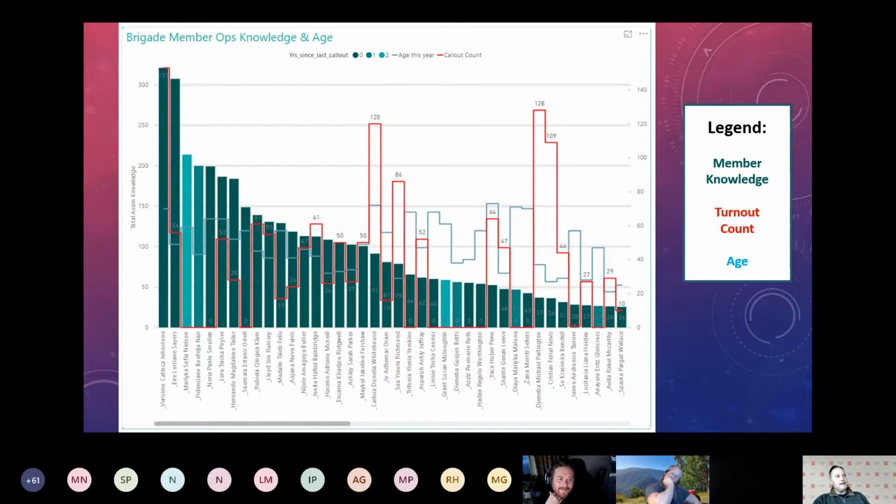The blue line is their age. So you can see there's a 64-year-old that did over 60 turnouts this year. Some of these people blow my mind. We've got, what's that? Looks like about a 72-year-old that did 120 turnouts. So these guys are phenomenal, unbelievable.